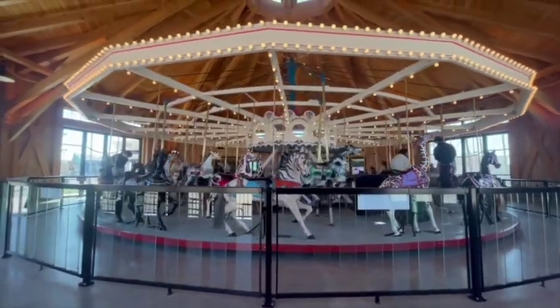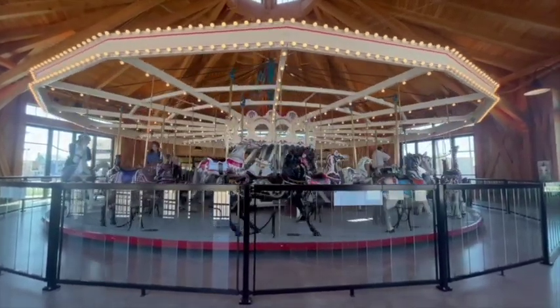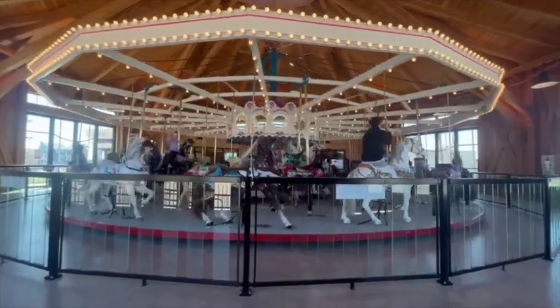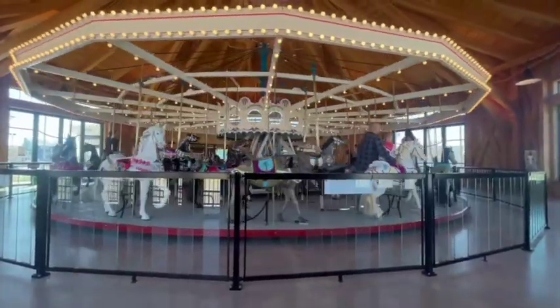And like I said, the inside of this building is just beautiful. I loved the raw wood ceiling. And they actually had signs up that you could rent the carousel for a party, a birthday party, or some type of event. And it was really very beautiful and well done inside.